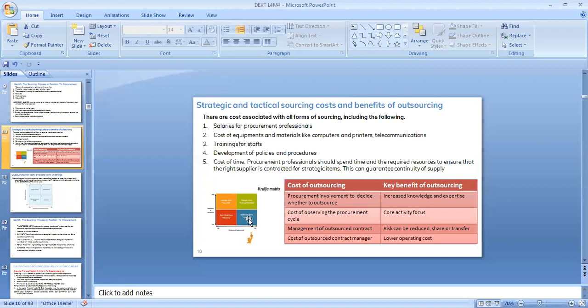So let's talk about the Kraljic model, the Kraljic matrix. You've heard of the Kraljic matrix, have you? Not really. You've not. Oh, Kraljic. Oh, yes. This is from L4M1, I think. Aha, you saw it there. Yes. Beautiful.